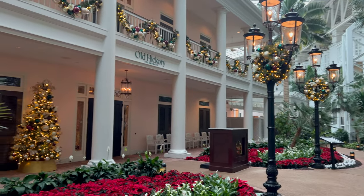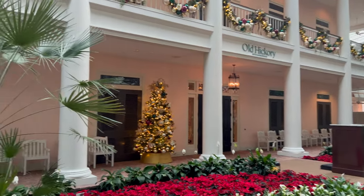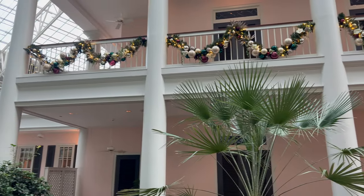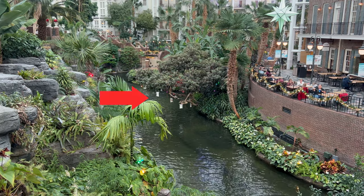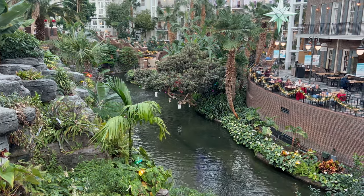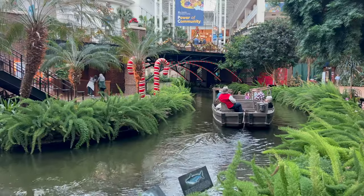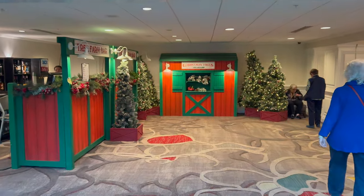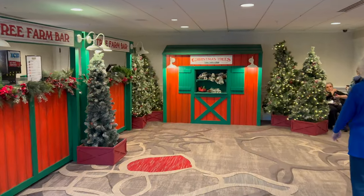I currently could not go in this restaurant if it was open because I'm wearing shorts. They don't allow shorts in the Old Hickory Steakhouse. Looks like there's letters to Santa in that tree down there, which you can see on the Delta boat ride. There goes the Delta riverboat. Here's another bar, the Tree Farm Bar.